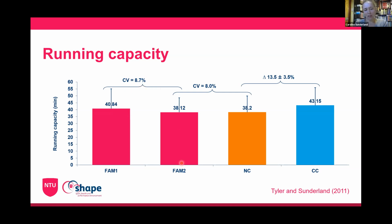We then also compared the familiarization with the no collar. Again, obviously the same conditions as we had in the two trials. And this time around, the reliability had come down a little to 8%. And then if we look at the final between the no collar and the cold collar, then you can see we saw a change of 13.5% in performance.